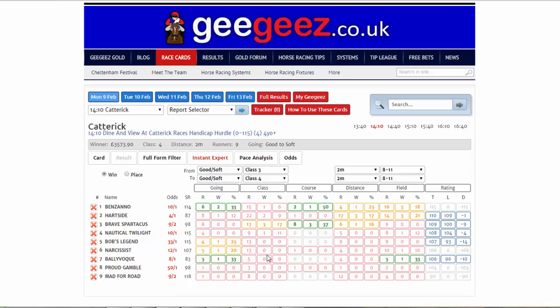They're not well fancied, although Ballyvoke and Mad for Road, just on this quick viewing, they're not two that I'd want to take those prices about in particular. Brave Spartacus is pretty decent, as you can see. They're inconsistent, very good course record.